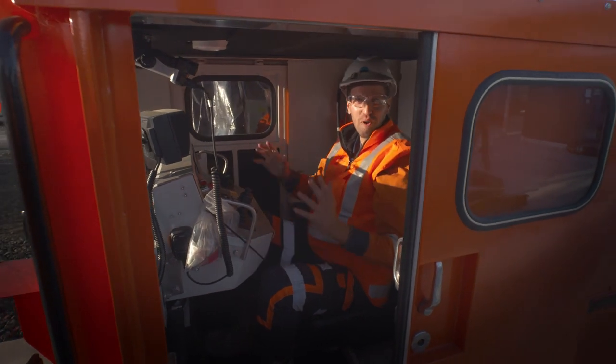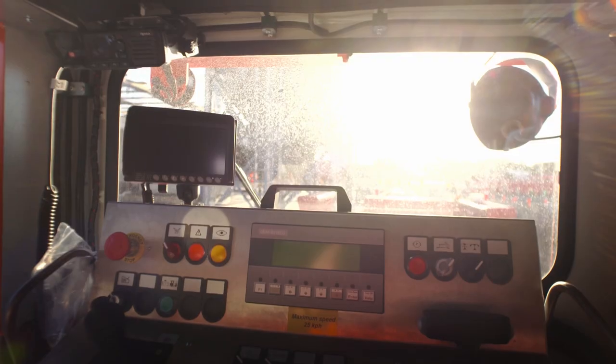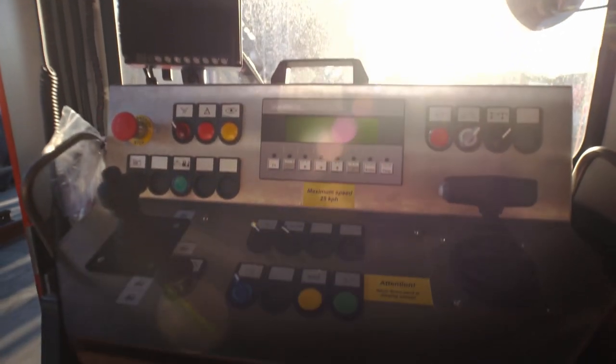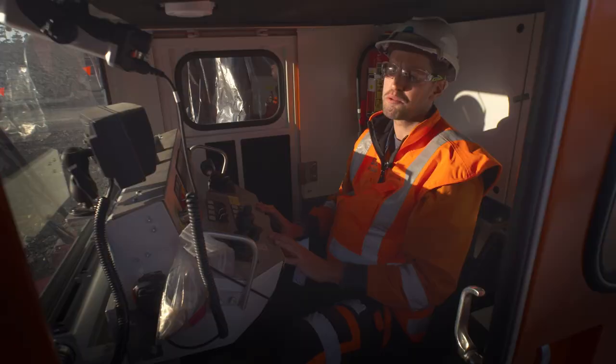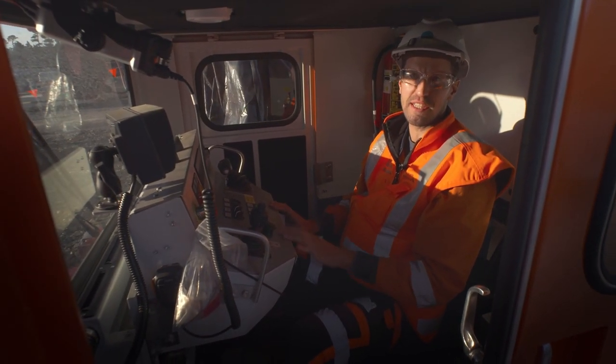It looks small from the first sight, but when you get in, it's quite roomy. So it goes from 10 to 15 kilometers per hour. This is the allowable speed inside the tunnel.